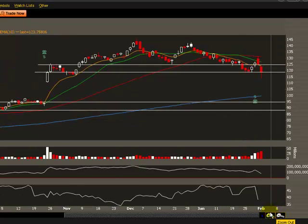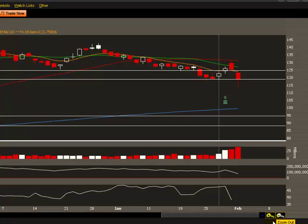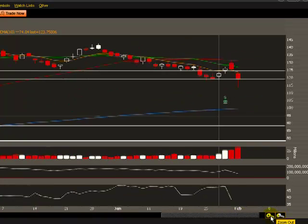If you look at the chart, we had found support at this level here as we went into earnings. Earnings was between the 28th and 29th, Thursday after the close. We had a gap higher here into this 130 area, and it's been selling off ever since. What I was looking at was the order flow in the option market, which was kind of a tip.